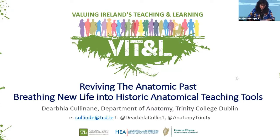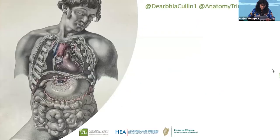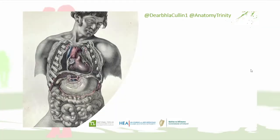So, the Anatomy Museum at Trinity College Dublin houses an extensive collection of historic specimen illustrations and models that retain significant pedagogical value. However, due to their delicate nature and rarity, these tools are not currently used for anatomy teaching and student learning. So this project therefore aims to rejuvenate these teaching tools by incorporating them into an online platform which showcases their typical and normal perspectives of the human body. And through the inclusion of case histories and information about the anatomists of the time, we take students on a journey into the past to learn from this exceptional content.